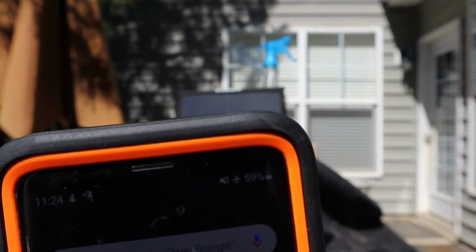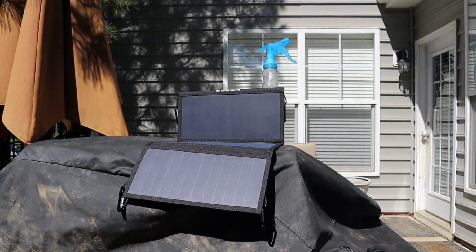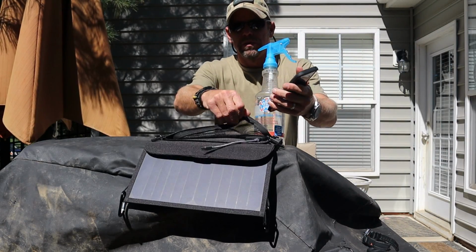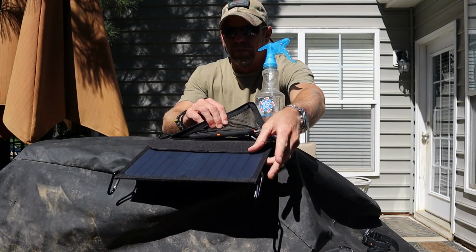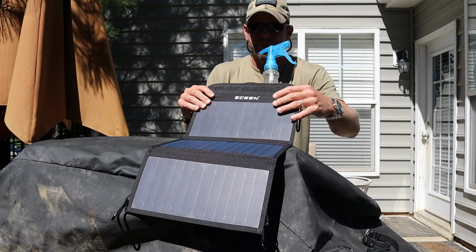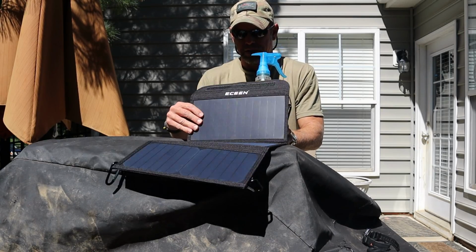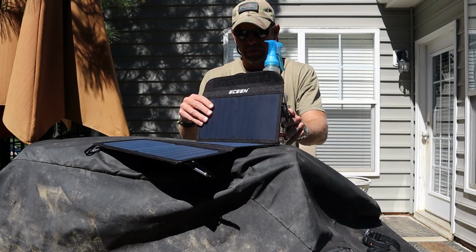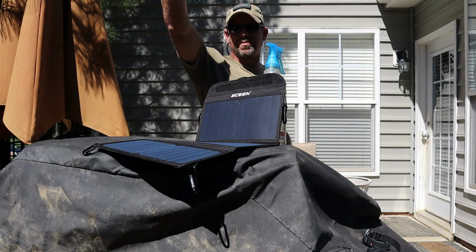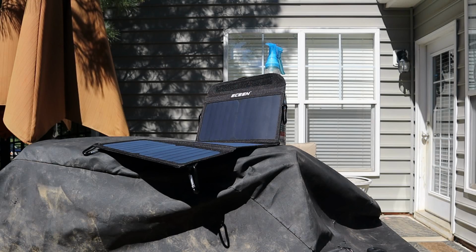The phone is currently, hopefully you'll be able to tell, at 59%. I can't tell through the viewfinder. The sun's so bright. Alright, so we'll come back in about 10 to 15 minutes and check it out. See if I can get this to stay up. Come on. There we go. And the sun's coming this way, so it should keep in line with it and get the maximum performance out. We'll be back.